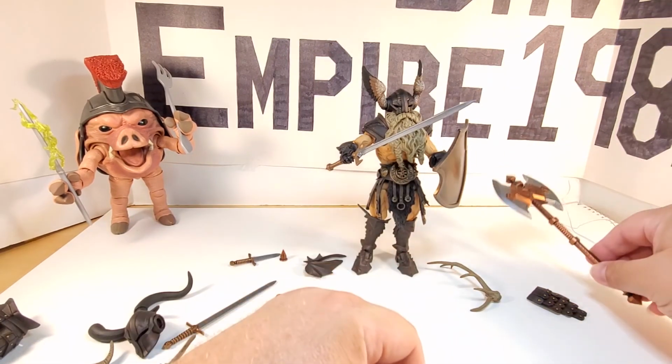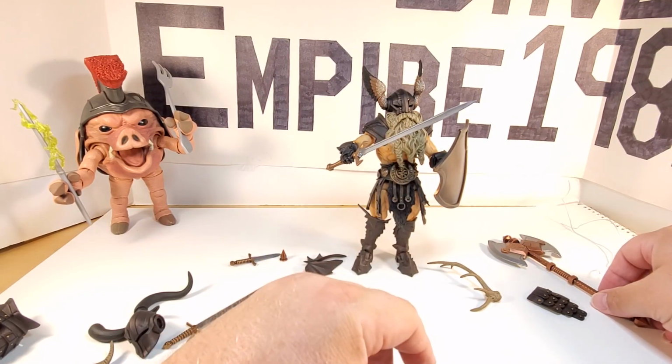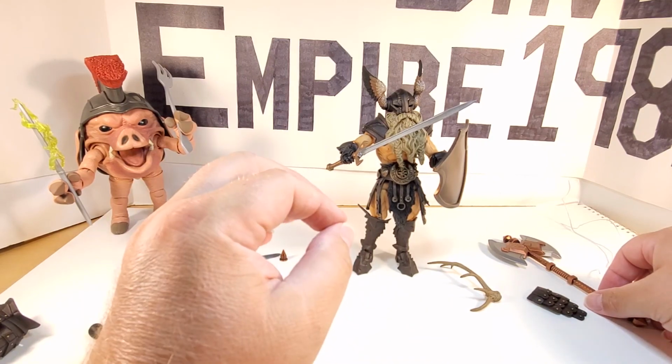Okay. Mythic Legions, not cheap. Details are amazing. Accessories are exquisite.